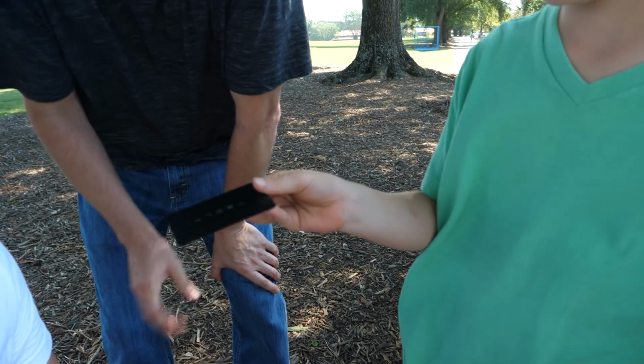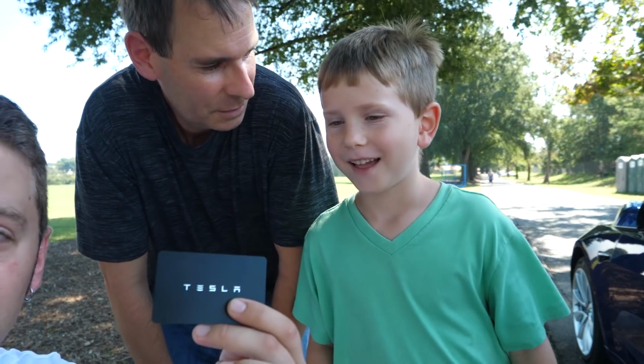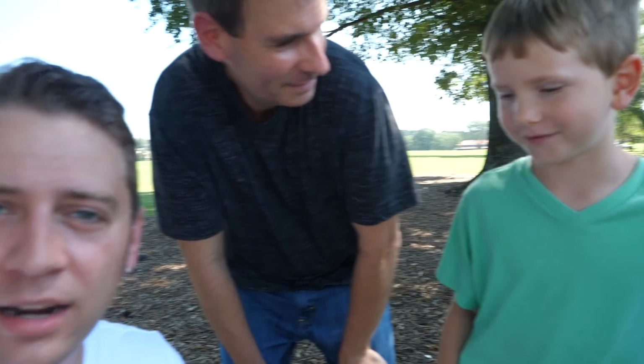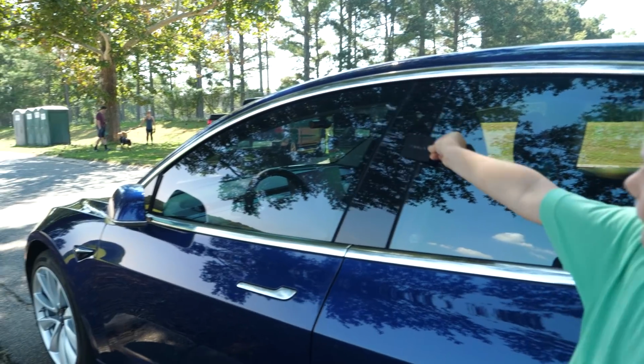Key. That's right. Okay. So this is a key? Is that right? Yeah. What does this do? Would you like to show them? Unlocks the car. It unlocks the car. Okay. Yeah, show me how it works.